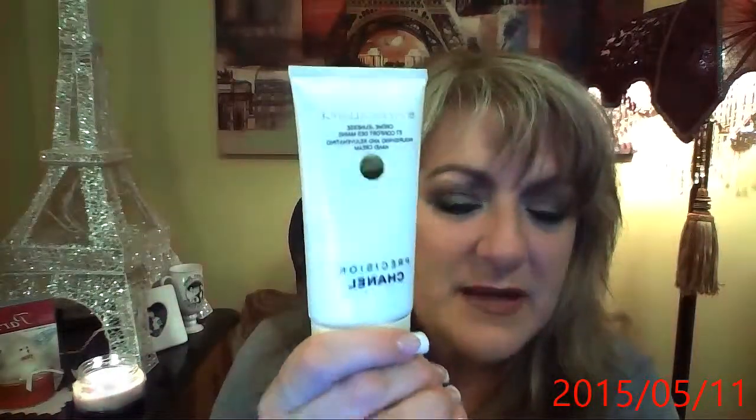Then also for hand care, my hand cream is, and this makes me so mad because I think Chanel has done away with this, but it's the Body Excellence Precision Chanel Hand Cream. I love it. It smells like linen. It doesn't get sticky. It absorbs well. It really softens your hands, and I'm having to buy that on eBay and Amazon right now. I haven't found a dupe, so yeah.